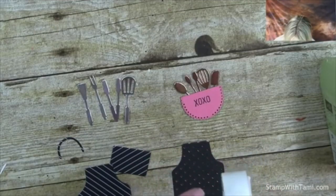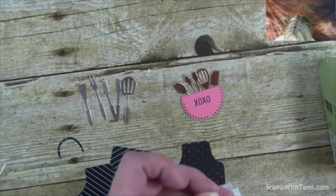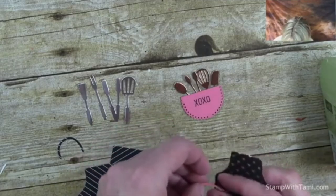This is what holds the apron on your neck. I'm sure there's a fancy name for it. You sewers out there would know.